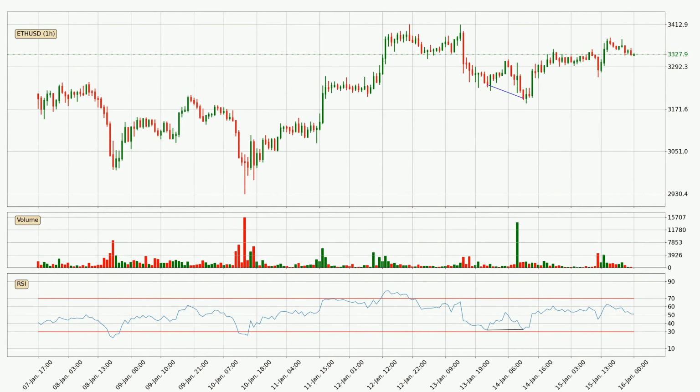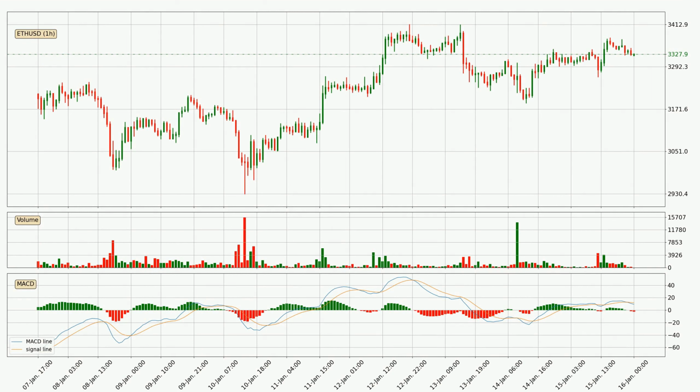On the lookout for divergences in the hourly time frame, the price has already gone up owing to the last bullish divergence. Jumping to the hourly MACD, the MACD line is below the signal line, which shows that the current trend is on the downside. We can expect the price to continue going down or perhaps remain at least stable because the MACD histogram shows the momentum currently being strong.